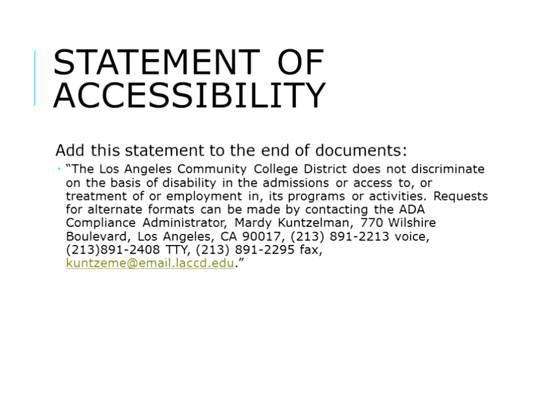When you are creating a document, you should put the statement at the end of your document. For instance, your syllabus, just to let them know, or any documents. Again, this is optional, but if it's an official document for the LA Community College District, this definitely needs to be on there. If you are creating accessible documents, you can put a statement saying that the LACCD does not discriminate, this document is in an accessible format, and if you have any problems, then you can put your information.